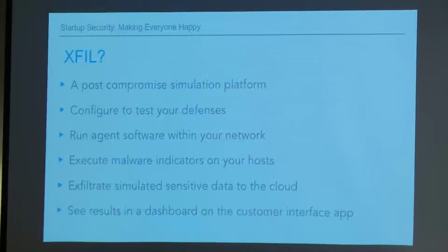So what is Xfil? Xfil is a new product that we're working on. We won't be talking too much about it, but I'll give you some context about what Xfil is, just to define the space that we're in. Xfil is a post-compromise simulation platform, simulating breaches, nation-state actors, that sort of stuff. The idea is to test all your assumptions behind all the controls and technology you have in place to protect yourself. It runs an agent software inside your network, executes malware indicators, exfiltrates simulated data, does all sorts of things that a threat actor might do, but in a benign-ish way. And in the end, customers can view the results in the dashboard, track and trend data, that sort of stuff.